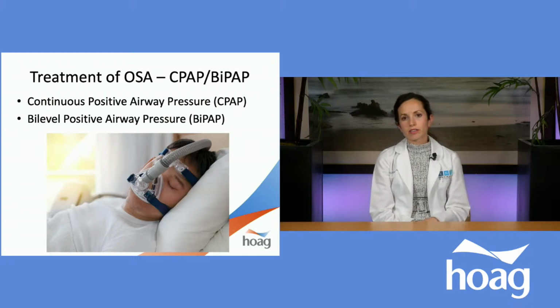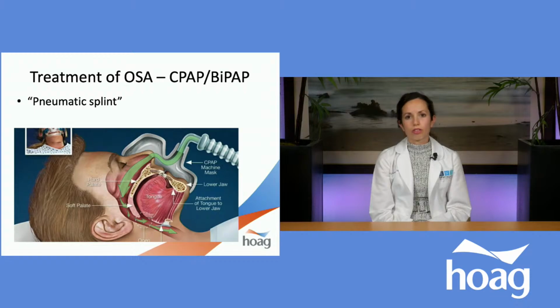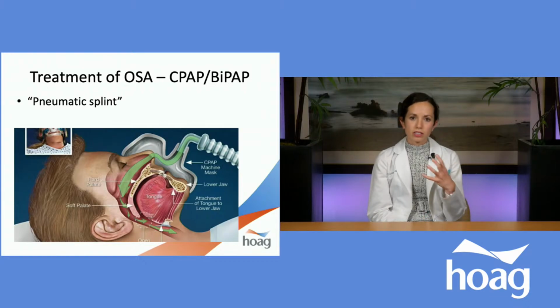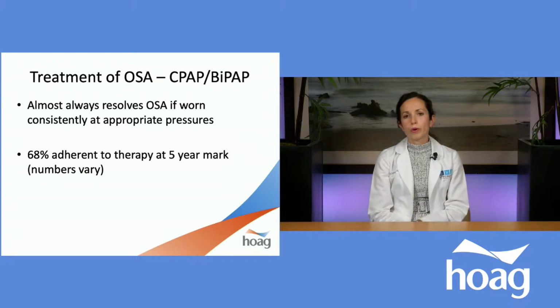And you can see this gentleman here has the full face mask that goes over the nose and the mouth. What it does is it gives a pressure of air, and we call it a pneumatic splint. So think of it like air pressure holding your throat open. With the CPAP, it's one solid constant pressure. With the BiPAP, the pressure changes depending on whether you're breathing in or breathing out, but it's still always a pressure that's forced in.